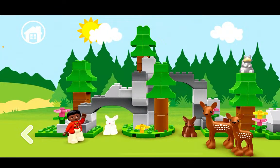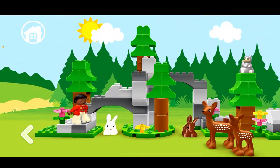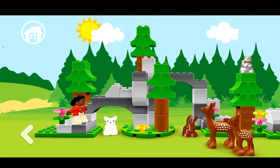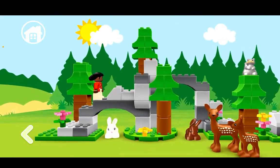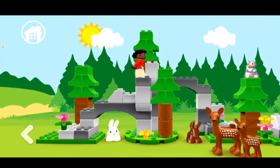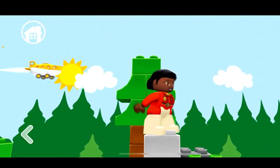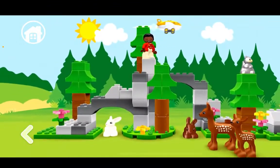Go next. No, it's a forest. Reindeer, bunnies, squirrel, and our Lola wants to jump to the hill, to the top. Jump, Lola. One stair, two stairs, three stairs, four stairs, and five. Our Lola is on the top. Oh, see, it's a yellow plate. Let's take it.